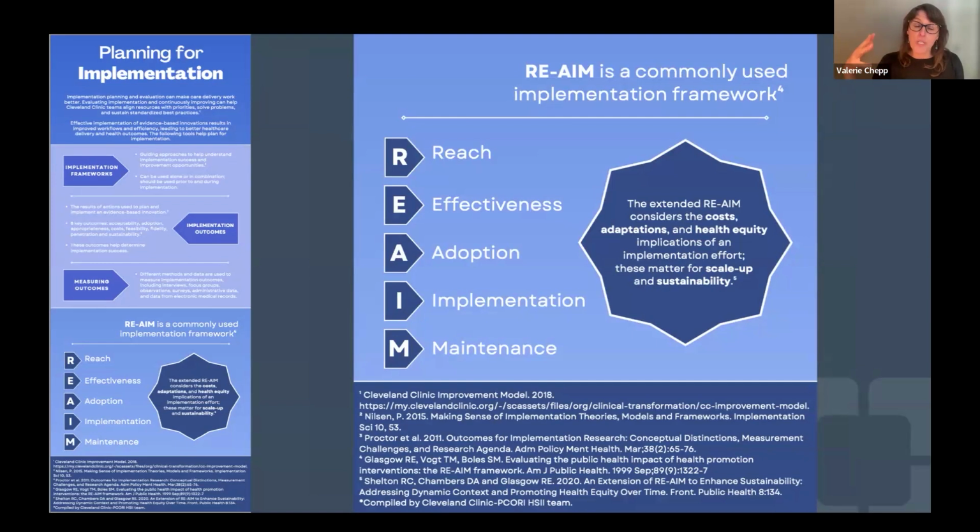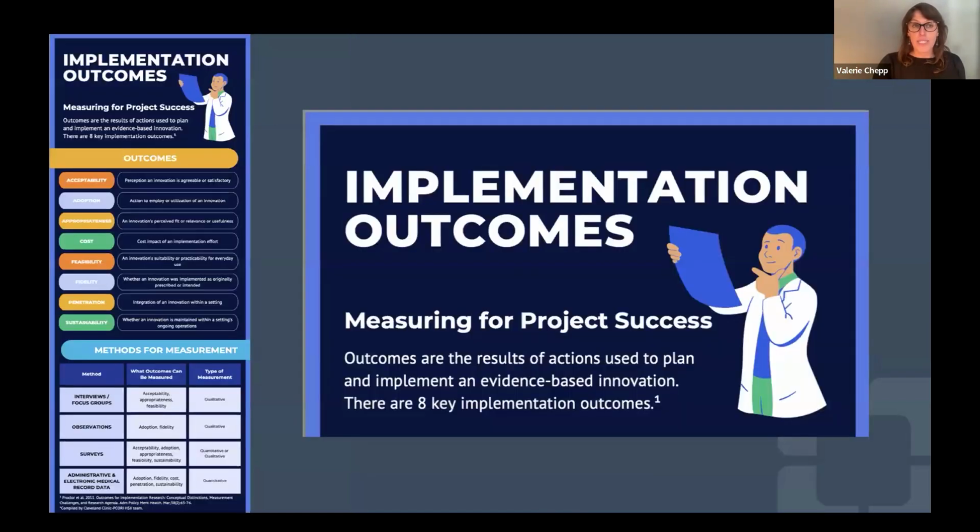So this is really grounded in the implementation science scholarship and literature, but we don't lead with that. We don't let it kind of cloud what we're trying to say, because we want to make this very visually digestible, understandable, accessible to busy clinical operational teams. We also created a second infographic that focuses more specifically on implementation outcomes.